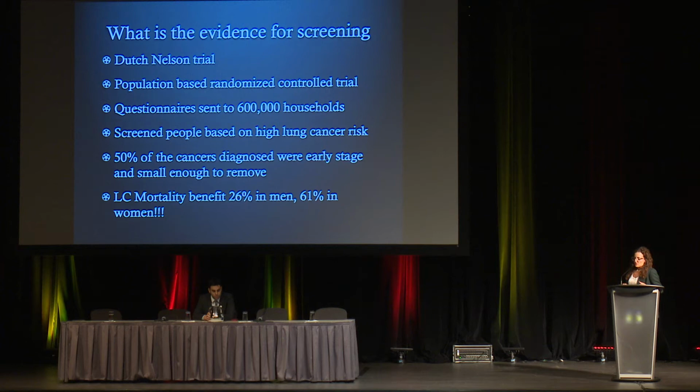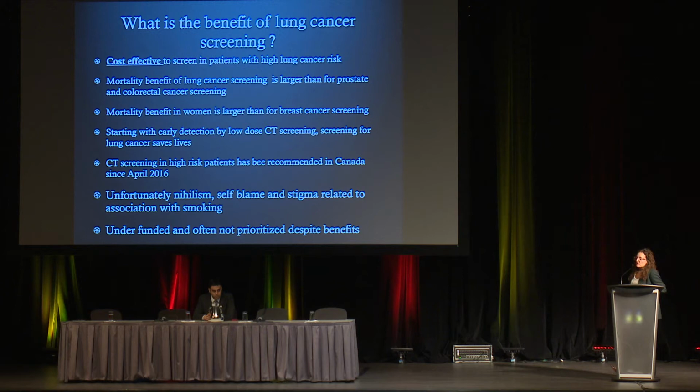So just a bit of summary. This has been recommended in Canada to screen people at high risk since 2016. And as I said, the mortality benefit is very important, and it's actually a larger benefit than prostate cancer screening and breast cancer screening. Why it hasn't already started, there's a lot of political issues with lung cancer screening, and there's a lot of nihilism with lung cancer, unfortunately, because people have smoked. There's a lot of self-blame. People don't really talk about it.